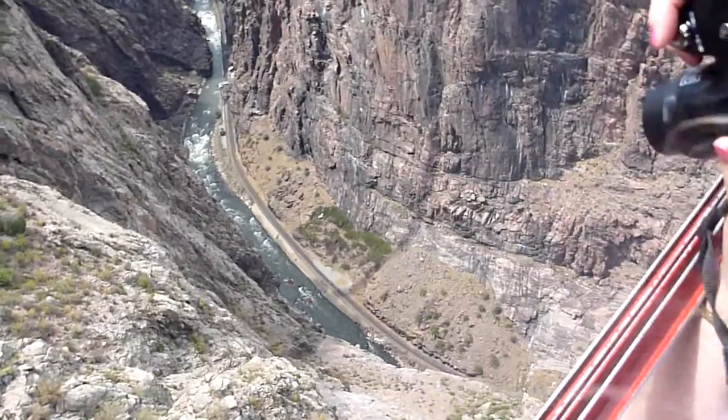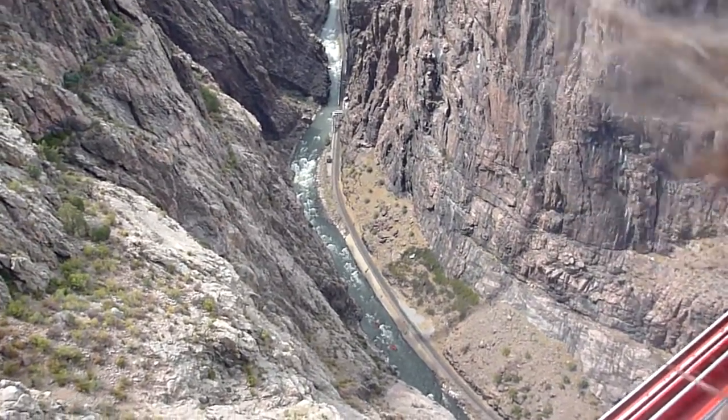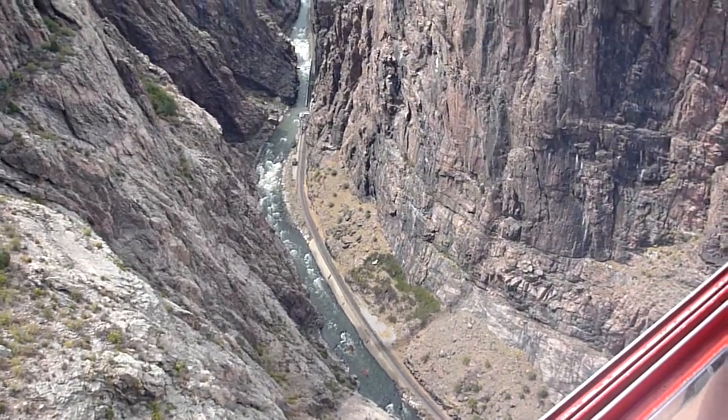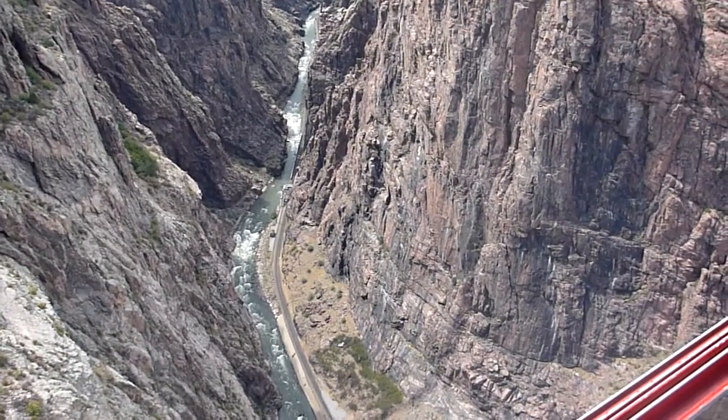Down below us there is the Arkansas River. There's a train that runs out of Cañon City, all the way through the gorge to Parkdale, Colorado and back. It's a 2-hour round trip ride. Highly recommended.